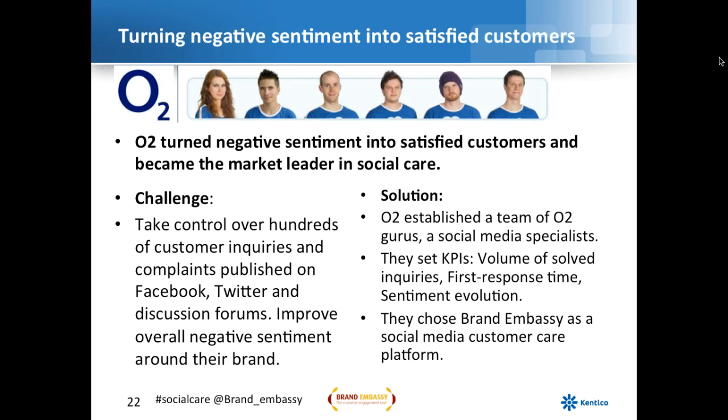The solution was to establish a special team of social media specialists. They are called O2 Gurus. They set very specific key performance indicators that included the volume of solved inquiries, these outbound conversations every single day, the first response time, how much time it took on average to respond to the customers, and also how the sentiment was changing over time after they engaged the customer. And they chose Brand Embassy as a social media customer care platform for this.